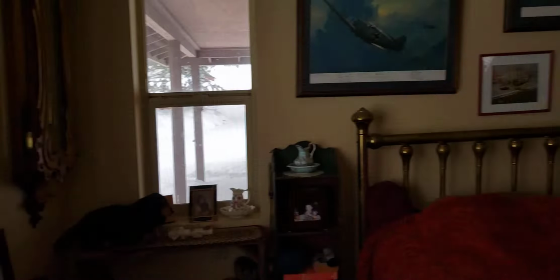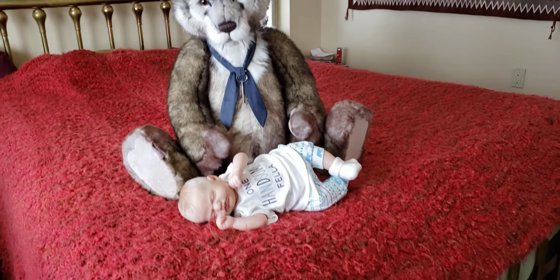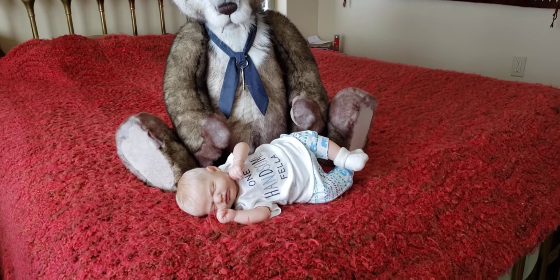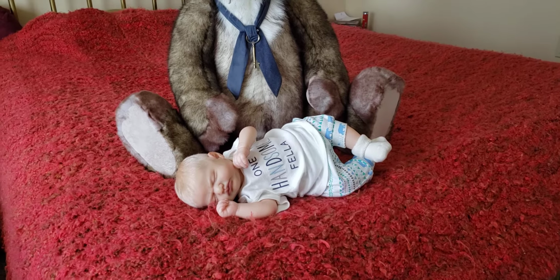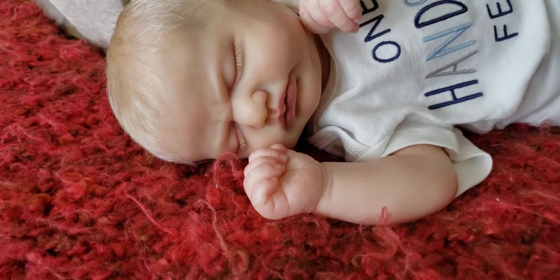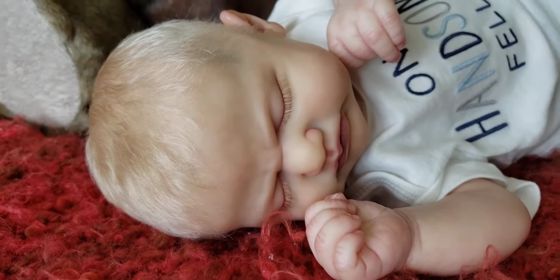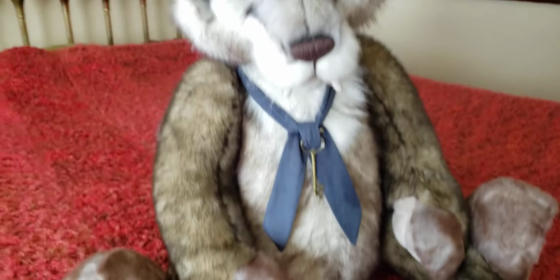But I was just looking at a couple of my favorite things to look at. Little Marshall. I call him my little Marcho, who is super, super cute. He's taking a little snooze next to his buddy.